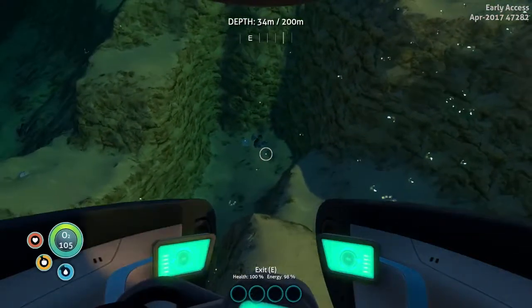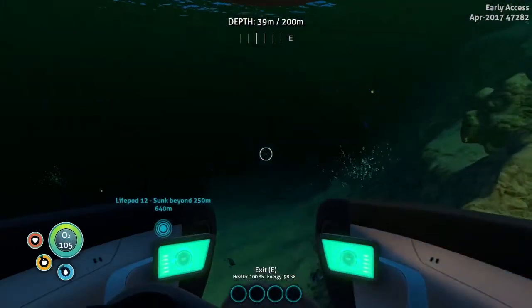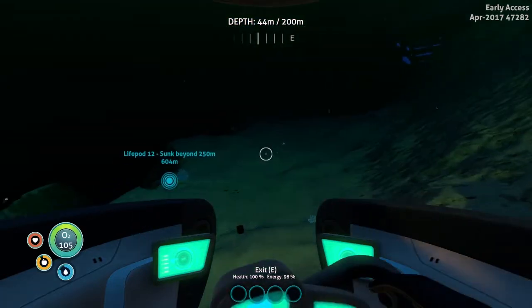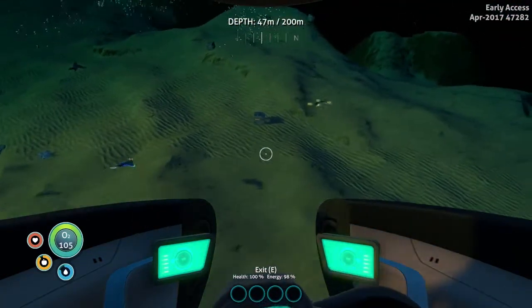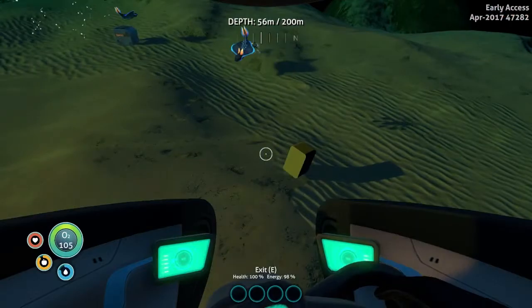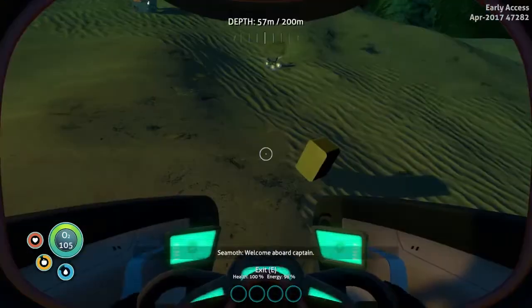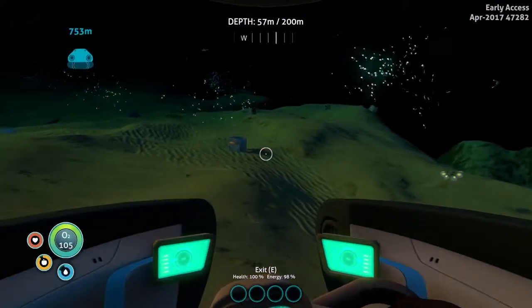Man, you know, I know we have lights and all, but I really don't like being out in unfamiliar territory at night. There's another thing to scan. Probably another power transmitter. Yep, we're gonna leave it. Welcome aboard, Captain. Thank you. I'm glad to be here.